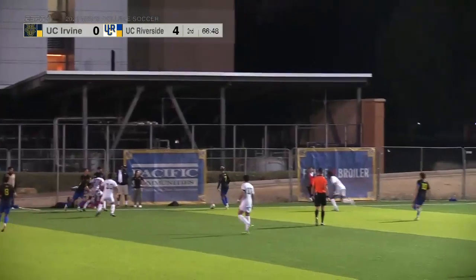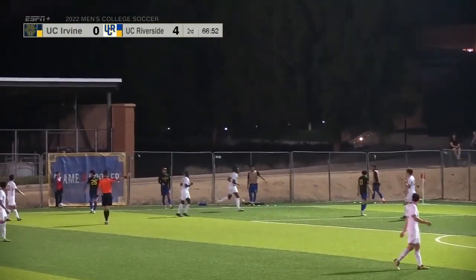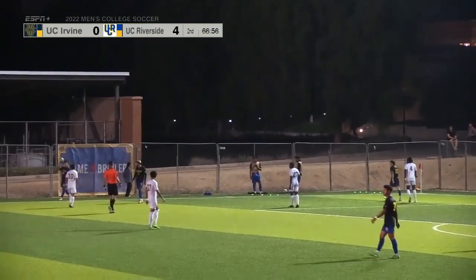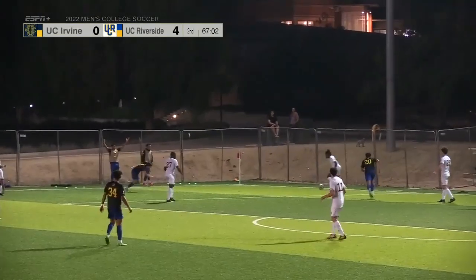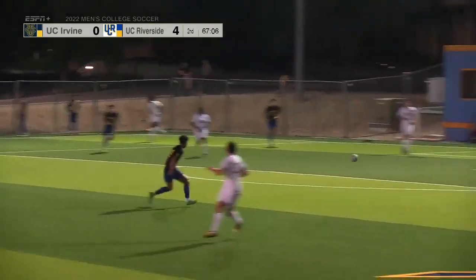Far side, Polo Hernandez. Hernandez looking to turn, instead has that one poked away. 68th minute here in Riverside, Highlanders with a commanding 4-0 lead.